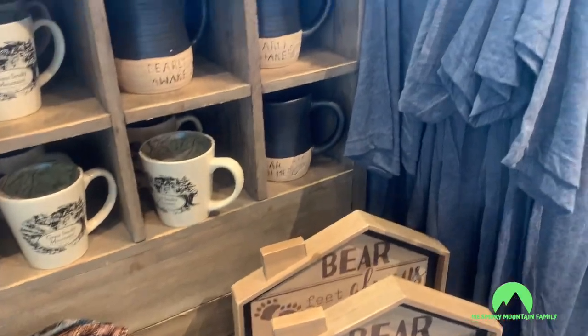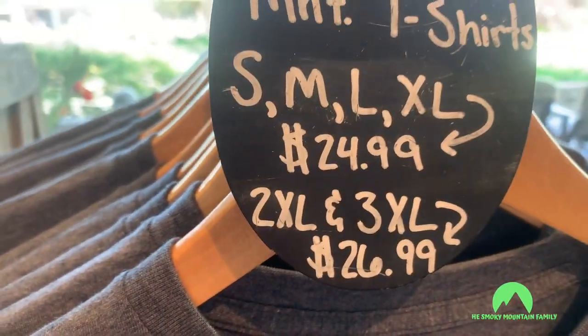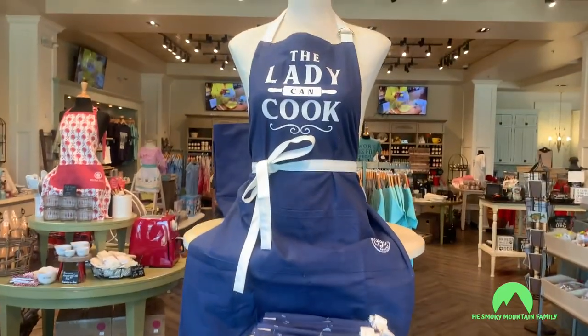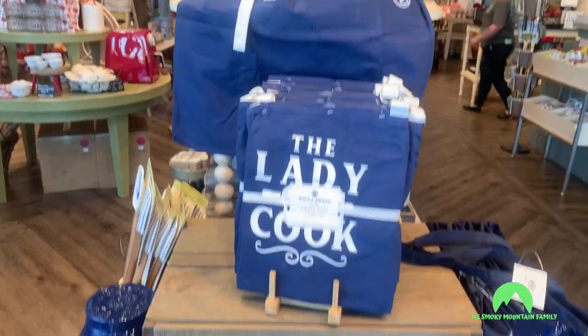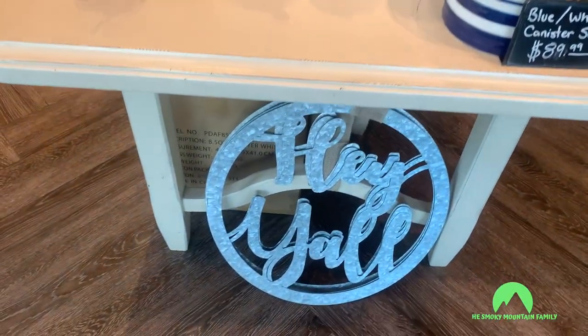Oh, that's a cute shirt. It feels like a good material. And 24? They have 3X. You probably want one of those. I have trouble finding shirts. You have a lot of Teddy Fresh clothes. Yeah. And each cook has a theme. Another hey y'all.